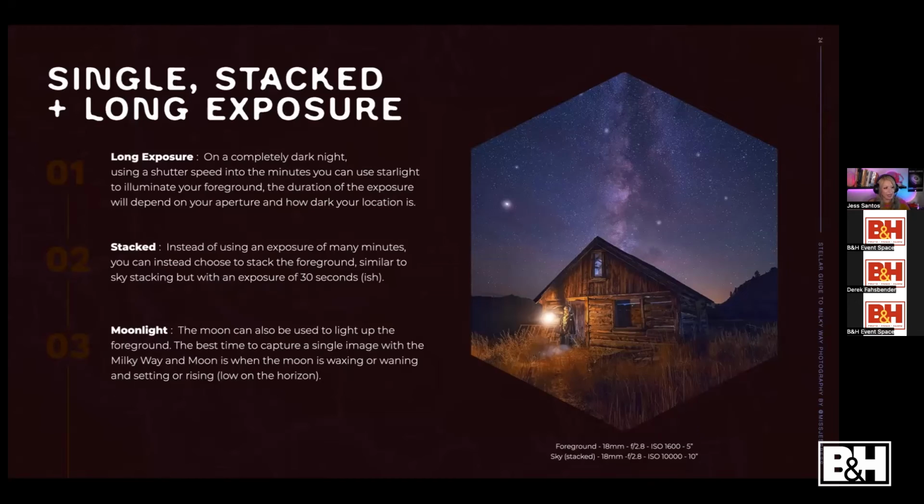And then we have stacked, like I talked about before during stacking the sky. You can also stack your foreground. I recommend just having an ISO of 12,800 or 10,000 and doing exposures of 30 seconds consecutively. And then you can get your foreground.